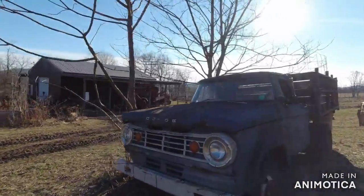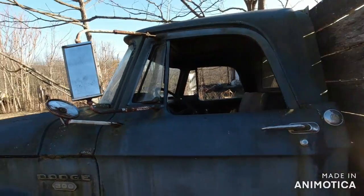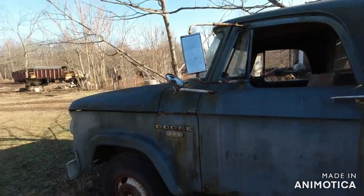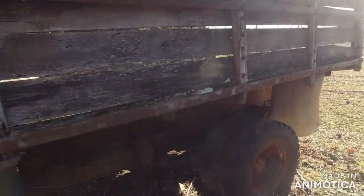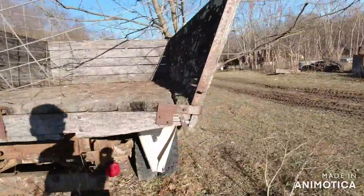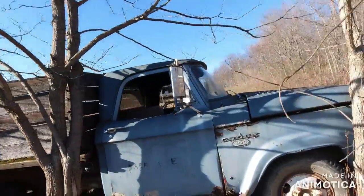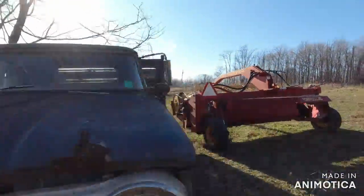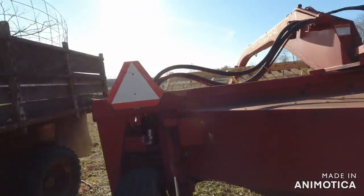Right here is a Dodge 300 dump truck. It's a farm truck. I've never seen it run in my life. Dad said it was supposedly running when it was parked. But I like it. I think it's pretty neat. It's a neat dump truck. When we were younger, though, we busted the windows out of it. But other than that, I'd say she would still run with a carb clean and fresh gas and stuff.